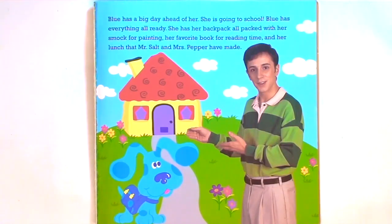She has her backpack all packed with her smock for painting, her favorite book for reading time, and her lunch that Mr. Salt and Mrs. Pepper have made.